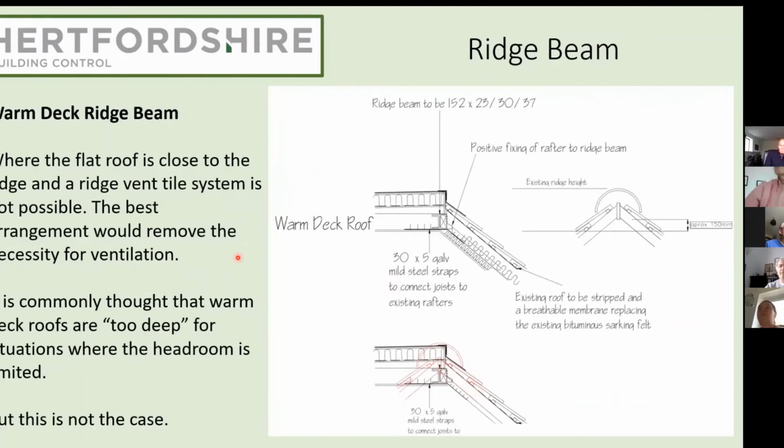Now this is where it gets a little bit moody, and I'm hoping you can see this. Warm deck roofs, there's a fallacy that, oh, I can't get a warm deck roof because it's too deep. But we're allowed to go as high as the existing ridge. That's what the LDC, the Lawful Development Certificate, will allow you to do. And another thing to take away from this, those people who are designing, get an LDC, a Lawful Development Certificate, for your loft conversion, and put this detail in so they know exactly what they're approving.